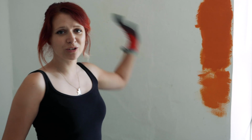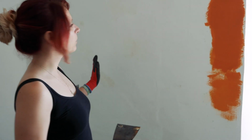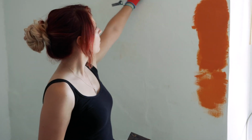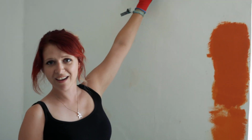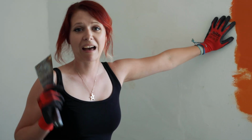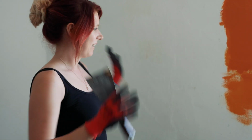So we're in James' studio and we decided to do one of the walls bright orange. But the wall we wanted to paint it on has got quite a lot of holes, which we filled in already, but it's still quite uneven in places. So I've just mixed up a bit of filler and I'm going to try and smooth the wall down as best as possible to make the orange look as good as possible. Because this is just a make-do room, we're kind of just getting James in here as quick as possible and trying to give him some inspiration with a bright orange wall.